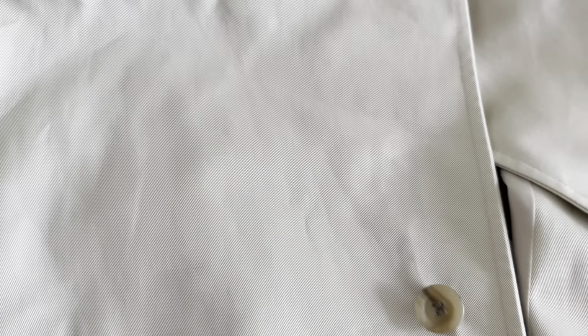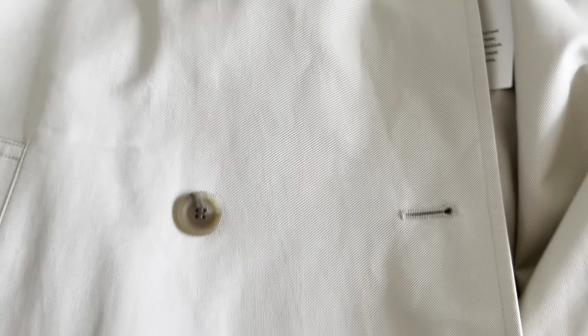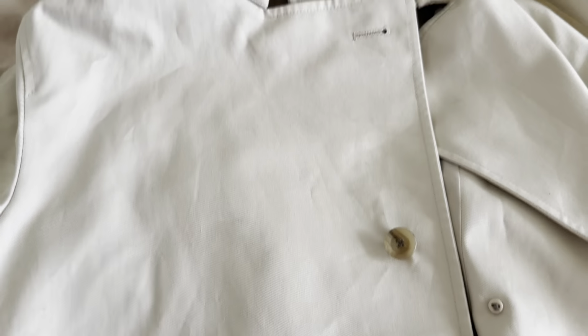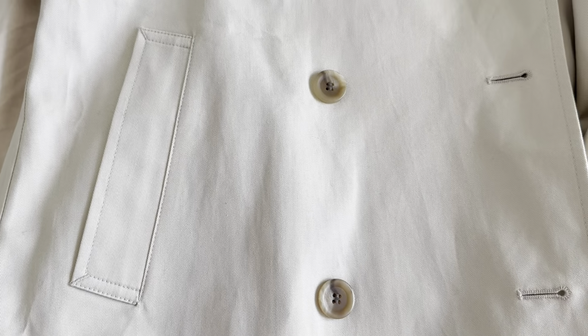This is the right side. You've got the top button opening there, and then this is just the classic trench coat. You've got the double-breasted type of buttons here. So far it's really the classic trench coat style, and then you've got your pocket here. This is from the right hand side.